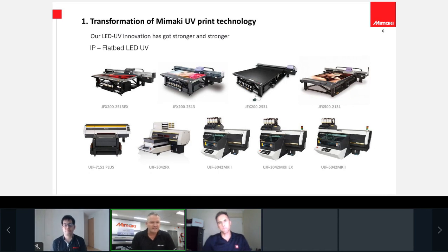And I'll start with the fastest selling flatbed in the Australian market today, the JFX 200 2513 EX. It's been around for the last 3 years in Australia. Its predecessor was the JFX 200 2513. Those two products probably today make up 25% of sales in the 4x8 flatbed sheet market.